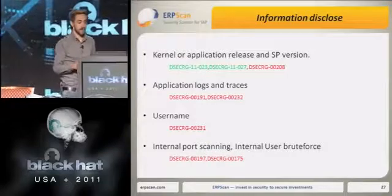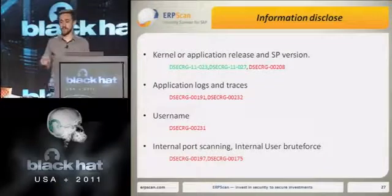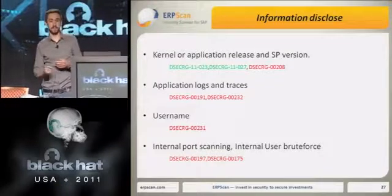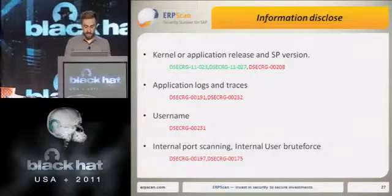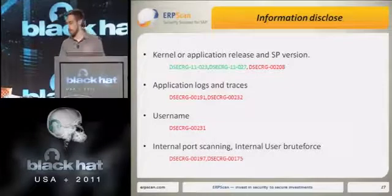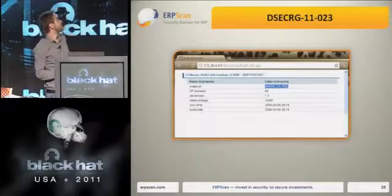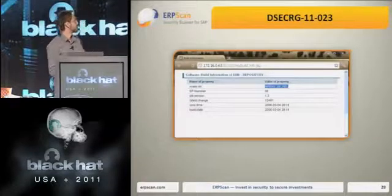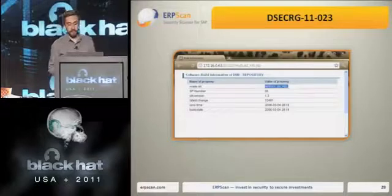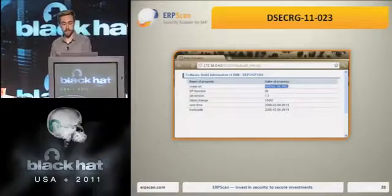So if they use restrictions on the number of password guesses, you can block the user by invalid attempts remotely. So it's just funny. But unfortunately, I cannot show the details before SAP closes these vulnerabilities. But I can show an example of information disclosure. You can see the version of the SAP engine with the service pack. So you can use this for future attacks.